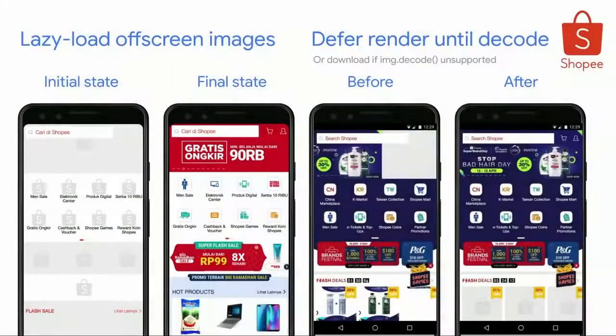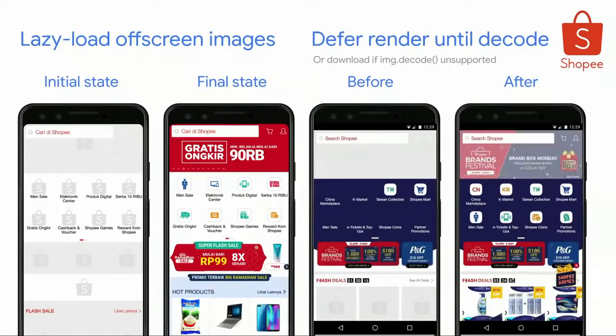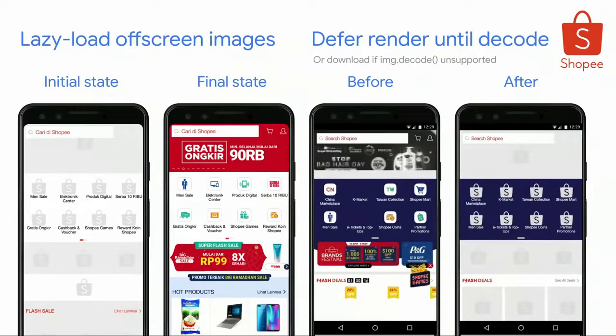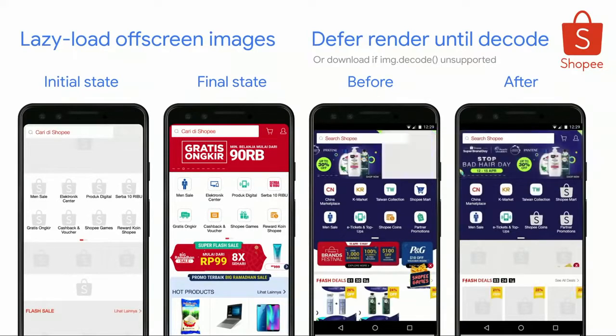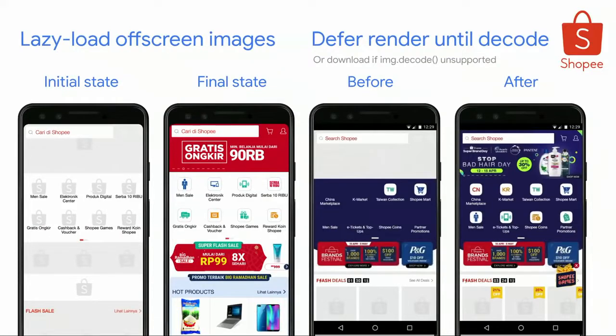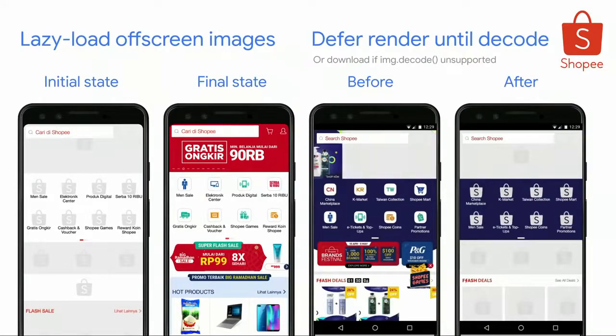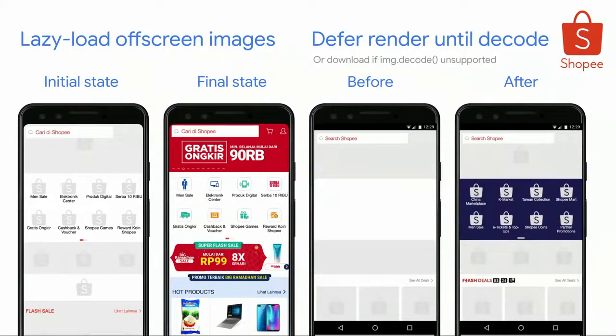We can also look at more advanced uses of image lazy loading. So here's Shopee. Shopee are a large e-commerce player in Southeast Asia. Recently, they adopted image lazy loading, and were able to save 1 megabyte of images that they're serving on initial load. Now, the way that Shopee works is that they're displaying a placeholder by default here, and when the image is inside the viewport, once again using Intersection Observer, they're able to trigger a network call for the image to download it in the background.